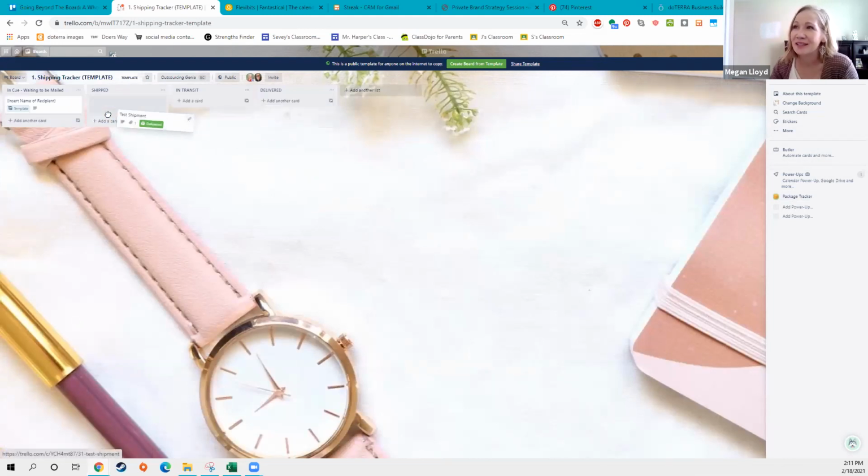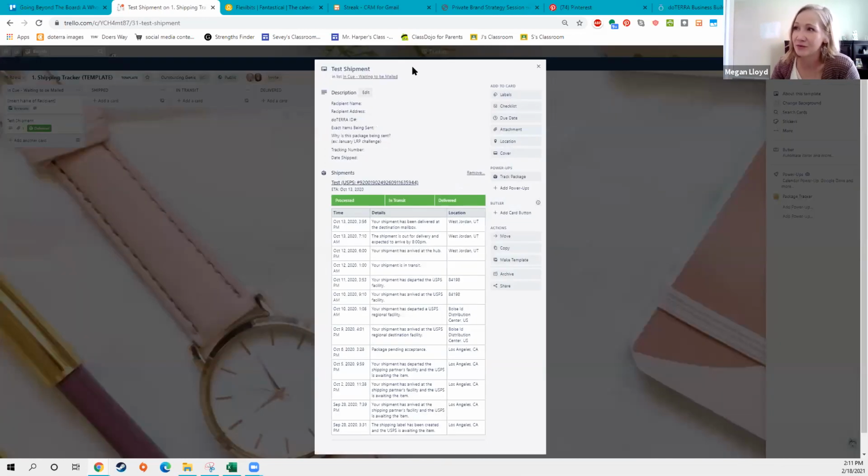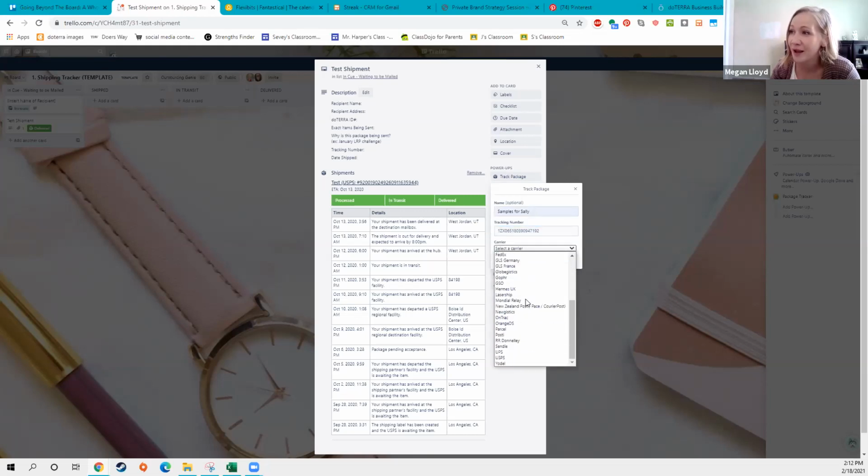So I actually created this test shipment right here. And all you have to do, imagine there's nothing shown right here. It's just a blank card. The moment that you ship a package and you have a tracking number, you come in here and click track package and you can type the name of it, like whoever it was supposed to go to, and even, like, in parentheses, this was a sample or this was a gift or whatever it is that you're sending, samples for Sally. And then you can type in the tracking number and choose the carrier around the world.